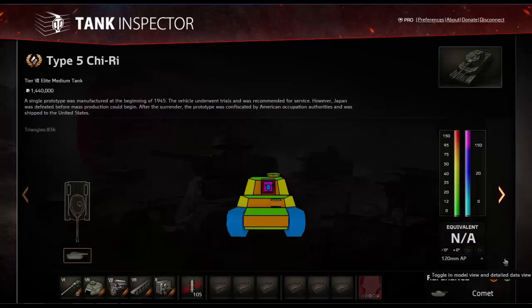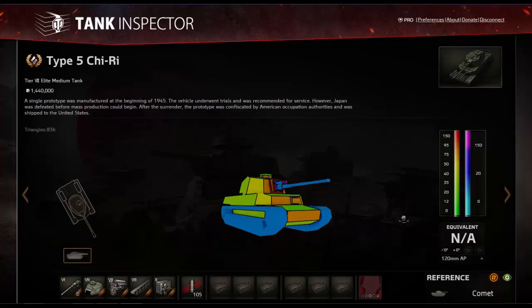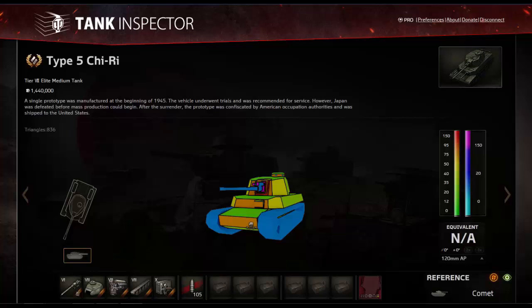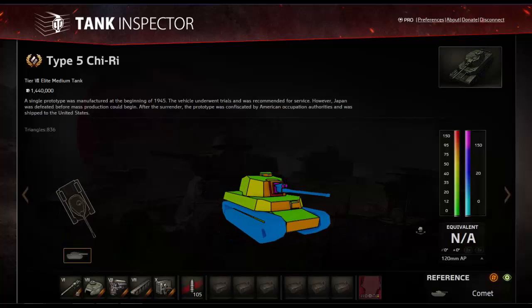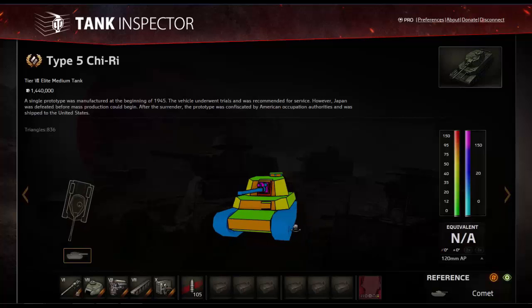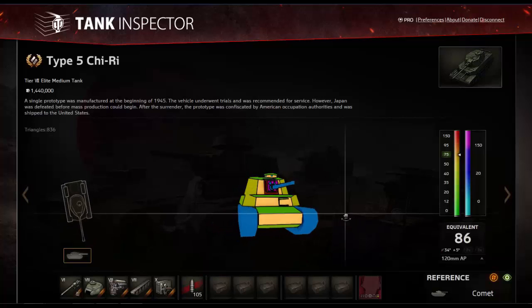To another tank review. This time we are looking at the tier 7 Japanese medium tank, the Chiri. Now the Chiri, if you ask me, is a tank with a huge amount of potential, but very hard to utilize. This tank, as you can see, the armor is, well, nothing.